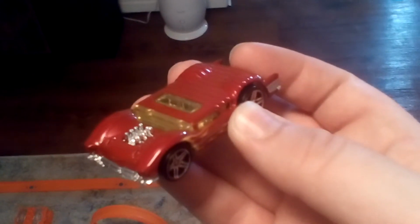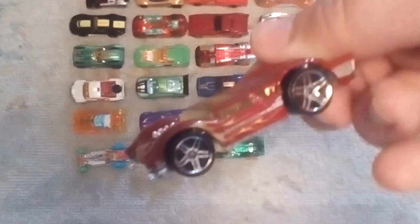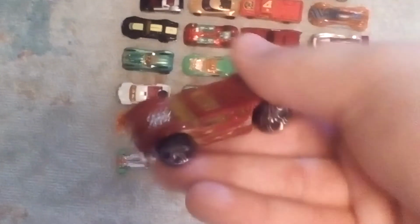Up next, Lomad. My track is starting to come apart. Success. Lomad is kind of a funny car, but he's still cool, though.